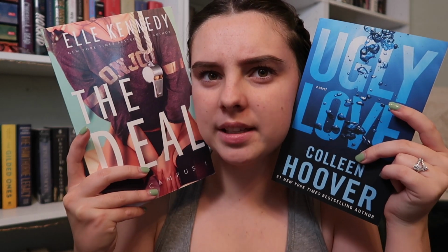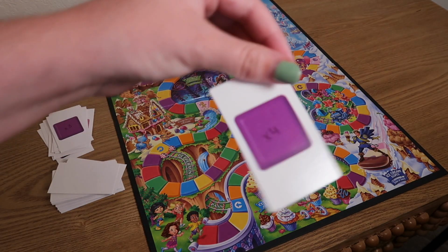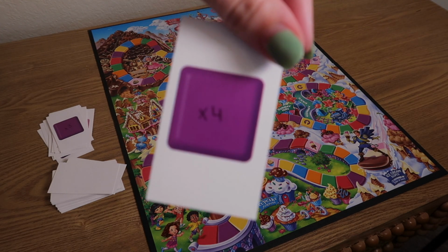In my head, it does. So it's going to be one of these, but both of these are going to be read this month. So if you want to see a video for that, they're going to be in the same video, actually, as The Hating Game. So if you want to see that, purple times 4, and I think this will take us to the end.